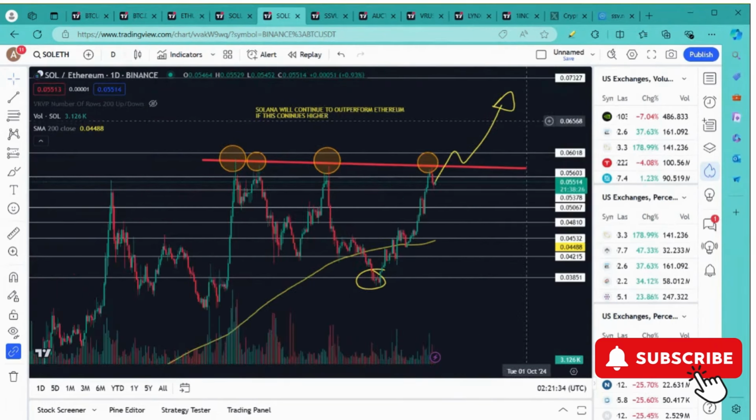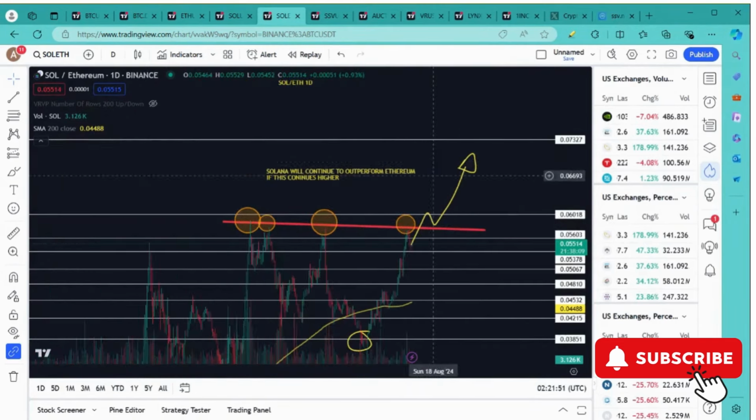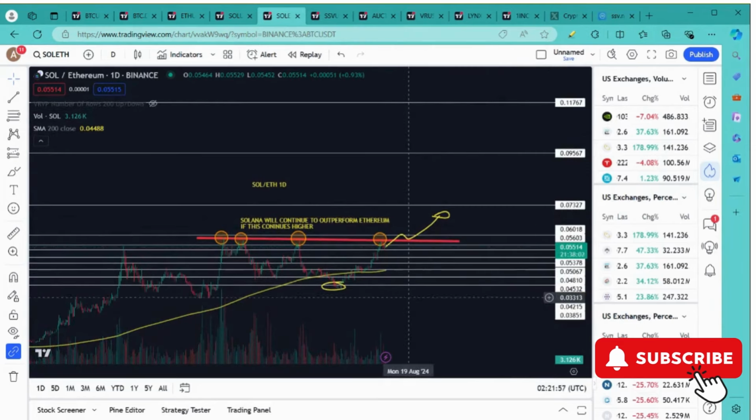Okay, guys? So if you want to trade this in a more safe manner, you should wait until we break above this key level of resistance and turn it into a support. Okay? I have a few targets here on the chart based on Fibonacci levels.